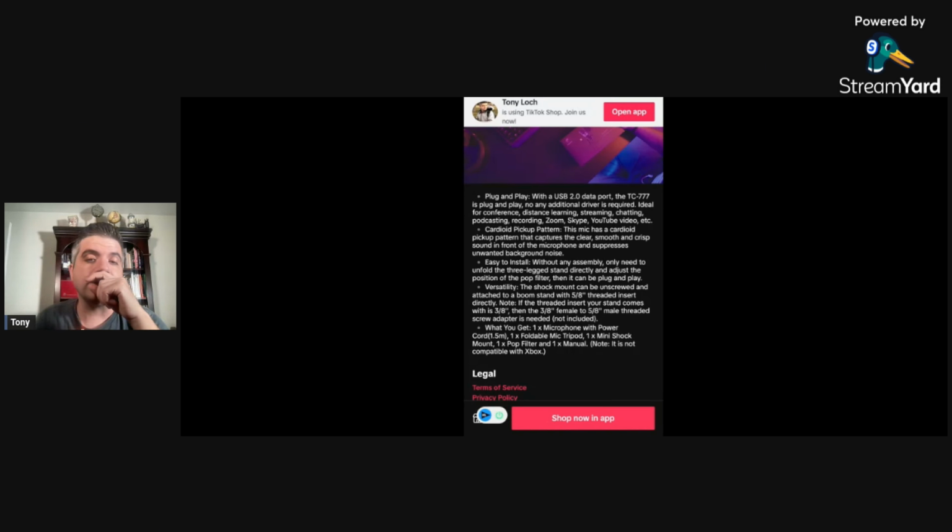But let's continue on. It says easy to install without any assembly. No need to unfold the three-legged stand, directly adjust the position of the top filter. Then it can plug in and play. Versatility. The shock mount can be unscrewed and attached to the boom stand with a 5/8 threaded insert with a 3/8, then a 3/8 female to a 5/8 male threaded screw adapter is threaded, not included. So they're really trying to, how do I put this, they're really trying to cater to the creators, new and upcoming creators, which is great.